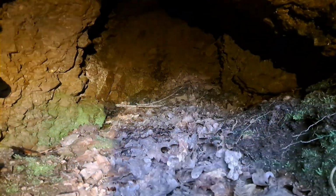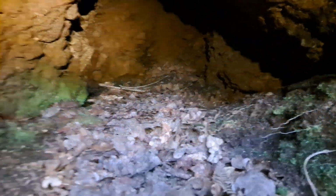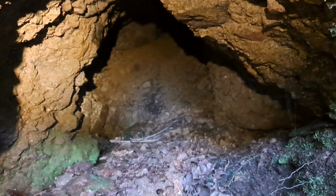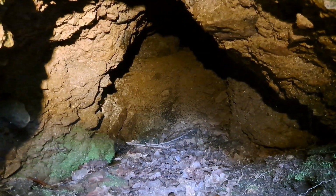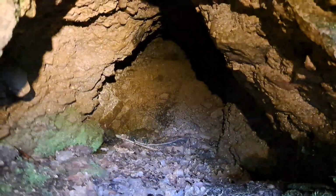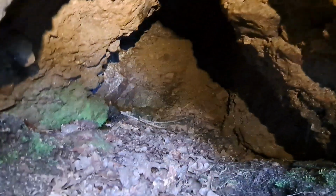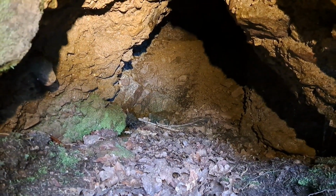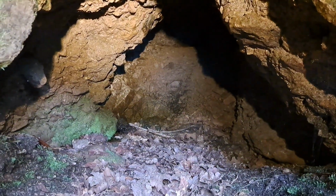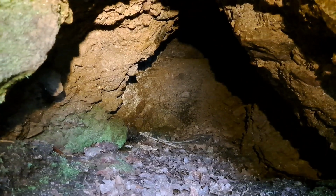And what have we got there? Oh. Now, to me, it looks like there's been a collapse. You can't go anywhere in this one. You'd have to dig it out. You can see the collapse just over there. Unless it bears round. No, that's totally collapsed in. You can only get probably 3 meters in, and then you hit that collapse. Just as well. That looks pretty sketchy.